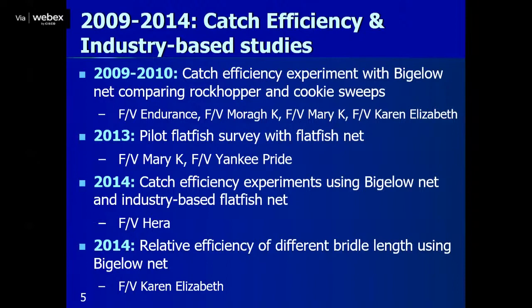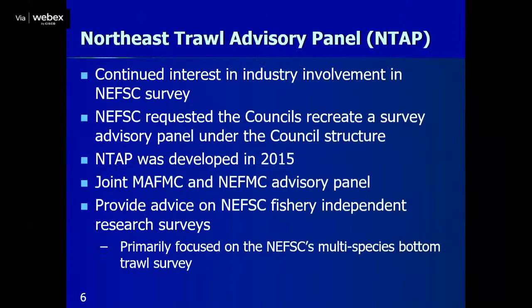Several of the studies accomplished between this time period are listed on this slide, so I'm not going to go into great detail. But one of the key challenges with the Bigelow was that it used a rock hopper sweep to maximize the ability to fish in all of these areas on the shelf. But the rock hopper sweep also made it less efficient at catching flatfish. So many of these studies focused on assessing the catch efficiency as well as feasibility of using industry vessels to help supplement this Science Center survey. But there was still continued interest in further industry involvement in this Science Center survey.